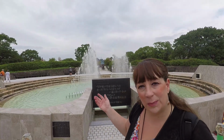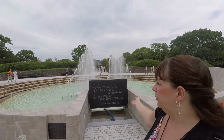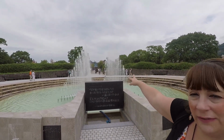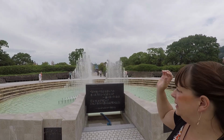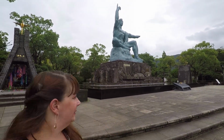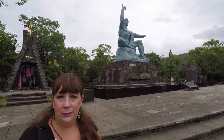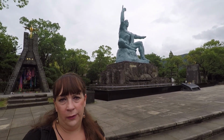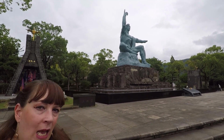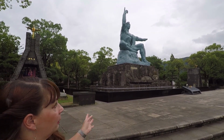And here we are in the Peace Park. When you come up the escalators, you come across this beautiful fountain first, and in the distance you can see it's perfectly framed with the peace statue at the end here. This is the World Peace Statue, and this was erected in 1955 to commemorate the 10-year anniversary of when the bomb was dropped. It was designed by a Japanese architect, and it symbolizes a lot of things.